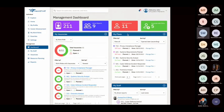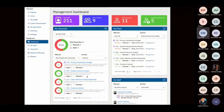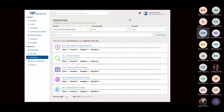And then over on the right tab, I can see, are people matriculating? Okay, I've got 2 plans that seem to be off track, but I've got 3 plans that seem to be on track. In other words, people are matriculating through the education. Maybe I've given them different missions or exposures to some of the tasks, and they're performing well. So that's good to know. And then obviously I can look at my staff. But let's say I want to really jump in and look at my vacancies.